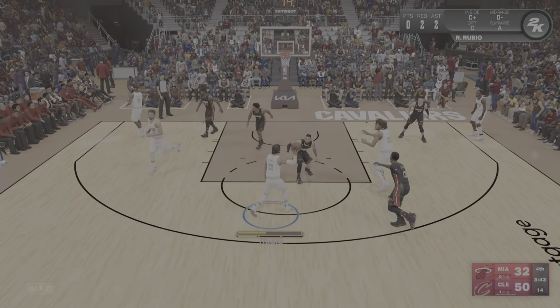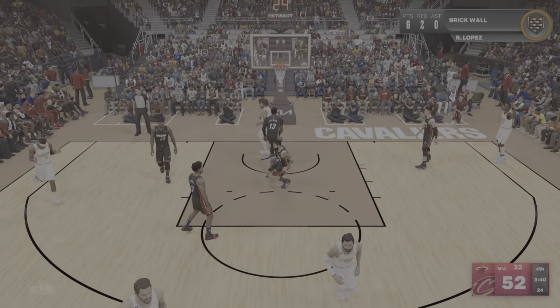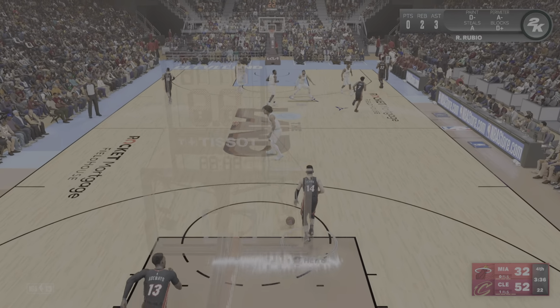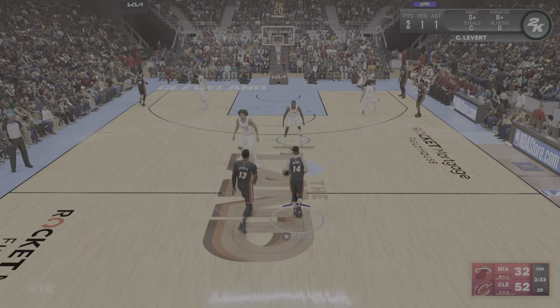Lopez, a screen on Adebayo. And the dunk by Lopez. But just solid, tight pick and roll situation from Lopez. Something he runs very well.